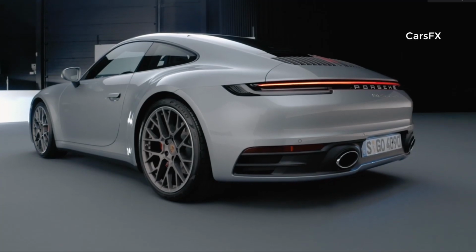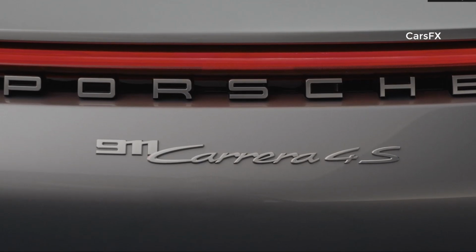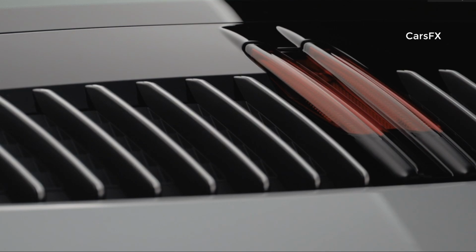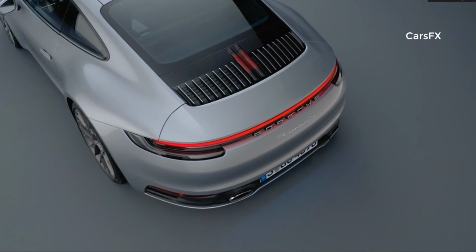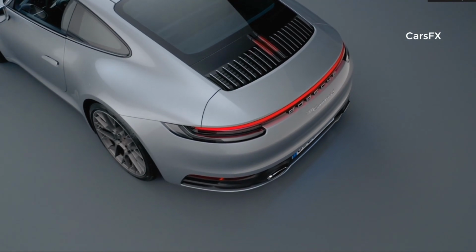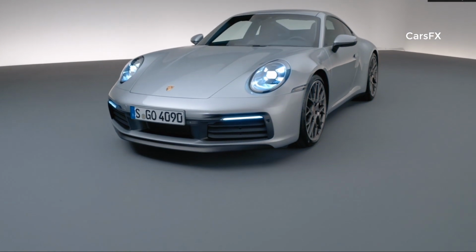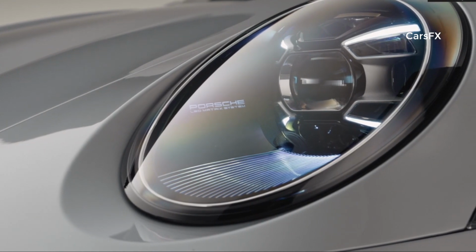Whether you choose rear-wheel or four-wheel drive, there's only one body shape. The only difference between the two are the slats on the air inlet. The slats of the four-wheel drive model are chrome-plated. The rear lights spanning the width of the car are also cool. Every new 911 has this feature. The front headlights are now set to a sharper angle like those in earlier models. And the interior is illuminated using the latest LED matrix technology.